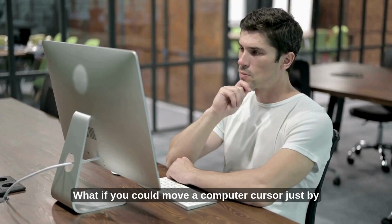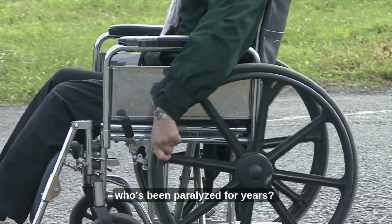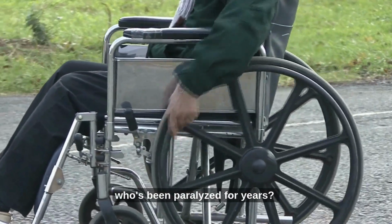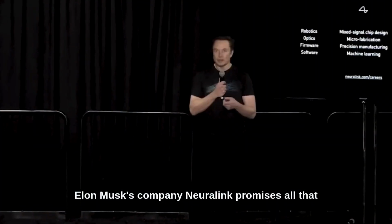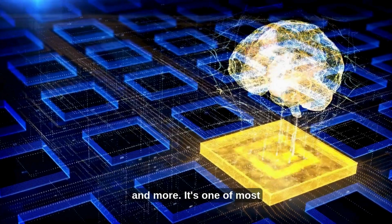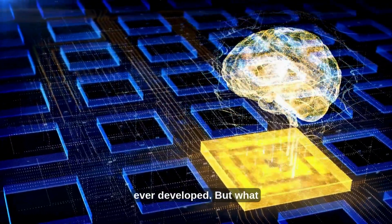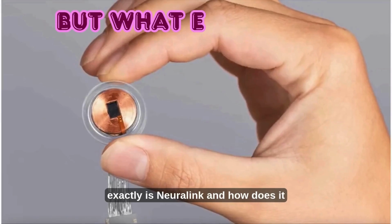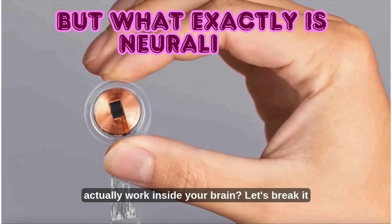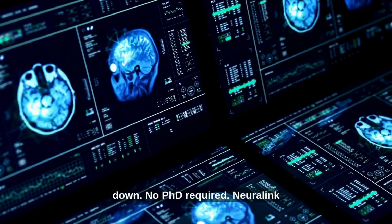What if you could move a computer cursor just by thinking, or help someone walk again who's been paralyzed for years? Elon Musk's company Neuralink promises all that and more. It's one of the most futuristic and controversial technologies ever developed. But what exactly is Neuralink? And how does it actually work inside your brain? Let's break it down. No PhD required.